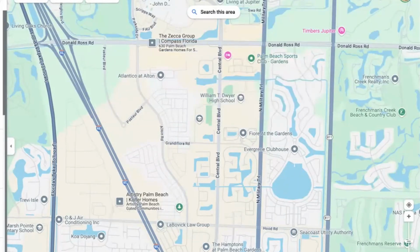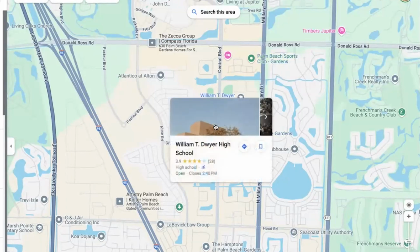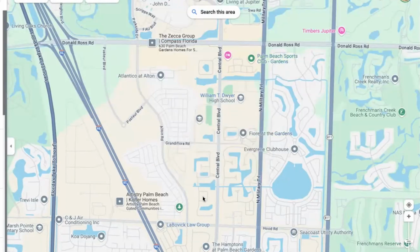Up here is Florida Atlantic University. And then this Central Boulevard is another, you got alternate A1A, Military Trail, and then you have Central Boulevard east of 95. And this is another dividing road that you'll be seeing. It goes down to PGA, and this has all been just thoughtfully developed all along here. So you can see as I'm talking some of the videos and photos I've taken of Alton.